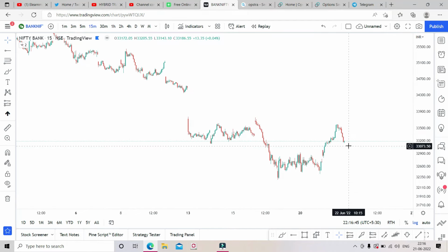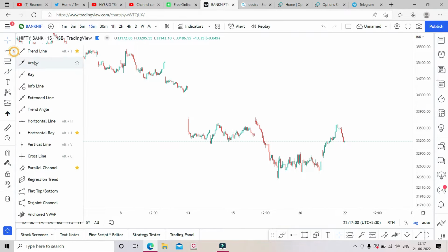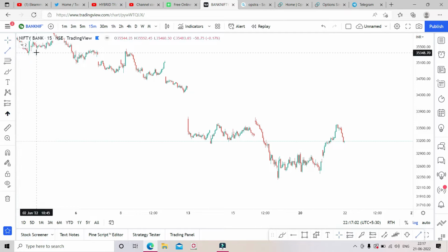Today we will see whether, looking at the Bank Nifty chart, we have the potential to deploy an Iron Fly or a ratio spread or a debit spread. So I'll take you to the 15 minutes chart of Bank Nifty. Let me quickly see what the price action is making.